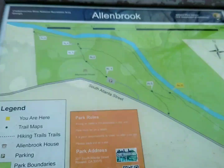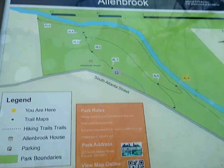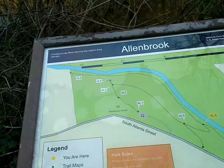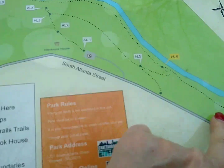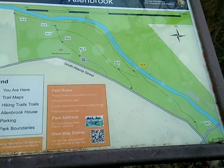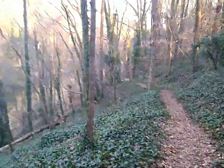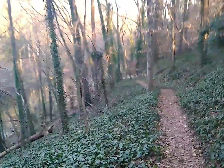So here we are down by the river, or the big creek, and here's our map, and we are at AL6. And I'm thinking I'm gonna go here because this goes pretty long ways. Looks like the AL7, and then you just have to track back. So probably AL6 for today. All right, and we just passed by someone, and she said it does go all the way down the river, and now I can tell that it does.